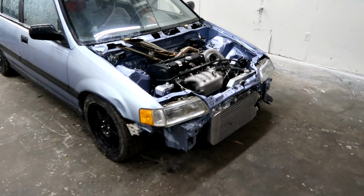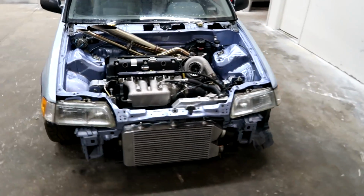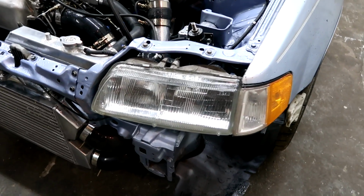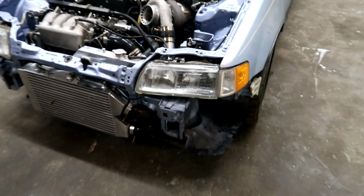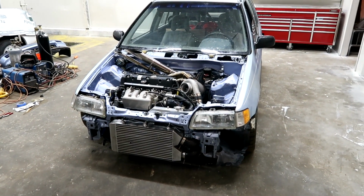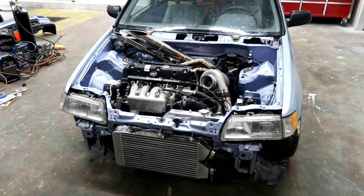I also pulled Wago in because it started raining outside, and I don't want to drive it home in the rain with no hood. I did also get the headlight fixed. Don't think I showed that. So that's looking really good. Just got to get the bumper thrown back on there, and then I got to figure out what I'm going to do about a hood later on. But at least Wago's back up and running.